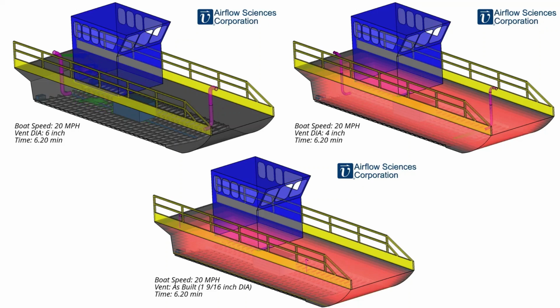With the 4-inch vent design on the top right, the same effect is noticeable starting at around the 6-minute mark. This smaller vent allows less fresh air to enter the hull compared to the 6-inch case. So in this design, the gasoline vapors take longer to exit the hull via the rear vent. Here again, the forward movement of the vessel causes fresh air to enter the front vent, pushing the vapors inside the enclosed space out through the rear vent and clearing the hull of gasoline vapor. With this 4-inch design, it takes about 15 minutes for the gasoline vapors in the hull to be completely evacuated.